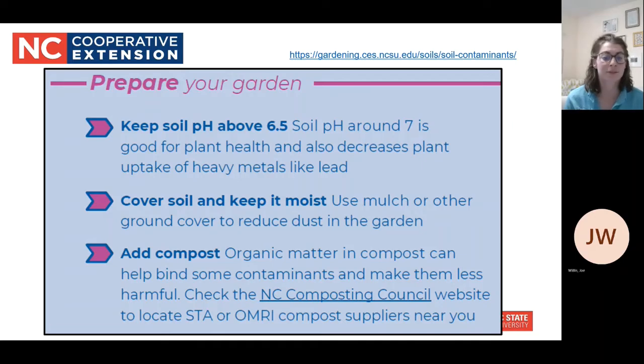And adding compost. Again, compost is a great way to keep those soil microbial environments happy, but it also helps bind some of the contaminants and make them less harmful to us, and less available for plants. And again, there's a link there to some composting resources.